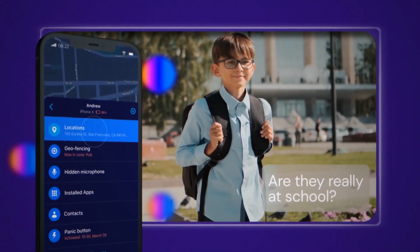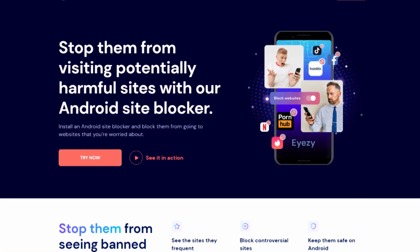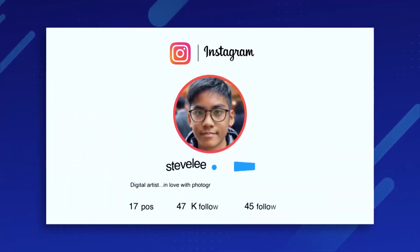Want to know where your child is at any given time? Eyezy's location tracker has you covered. Curious about what websites they're visiting? The web history feature lets you see it all. If you're serious about protecting your child from the pitfalls of social media, Eyezy's Instagram tracker is a must-have.